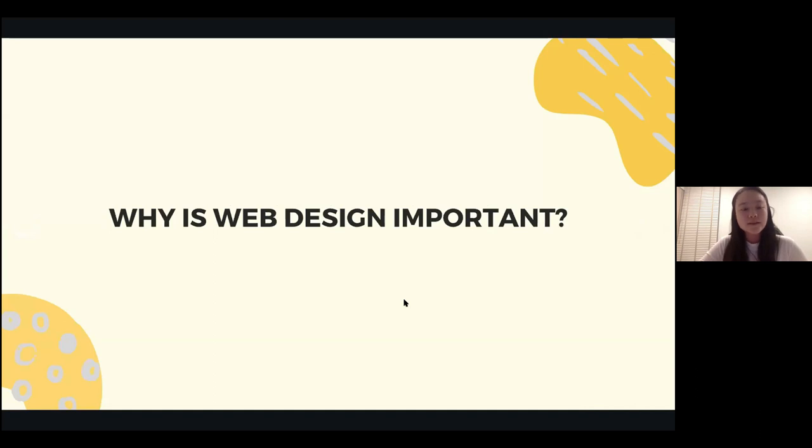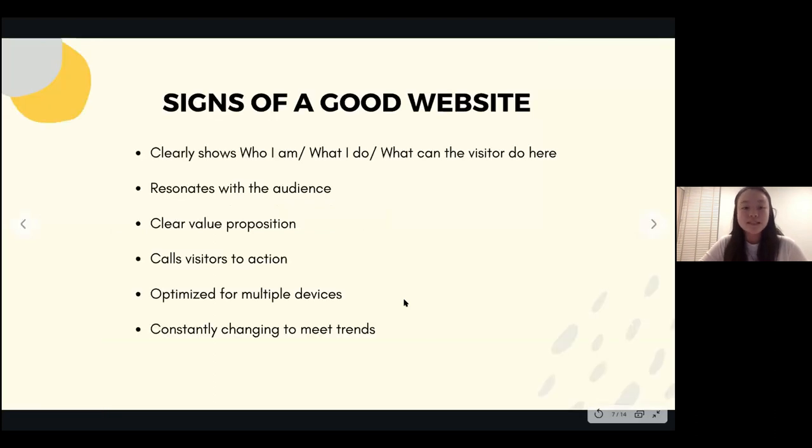So a website with a good web design clearly answers who I am, what I do, and what the visitor can do here. It also resonates with the audience, has a value proposition, calls visitors to action, is optimized for multiple devices, and most importantly, is always changing to adapt to new design trends.